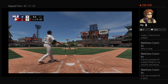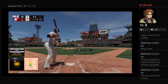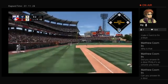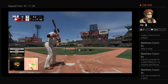Fouled away. Wind up and the 0-2 pitch. Grounded down the third baseline, but a foul ball, and the count holds at 0-2.